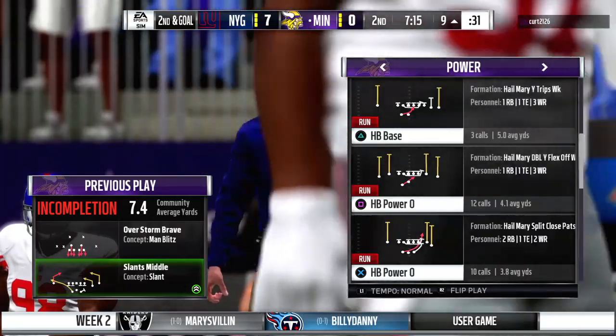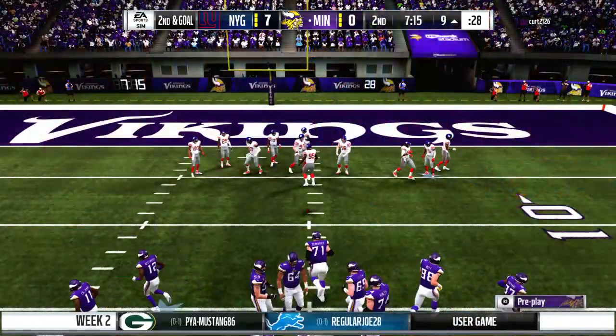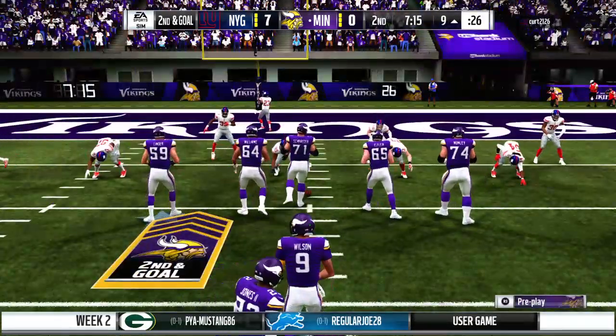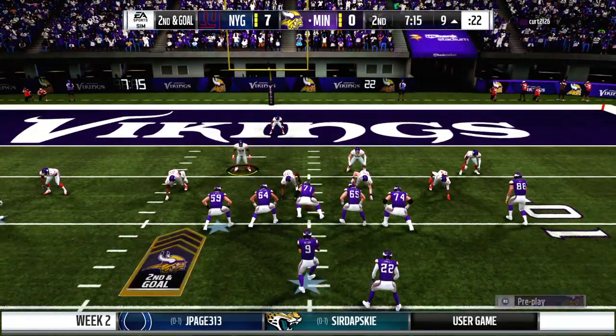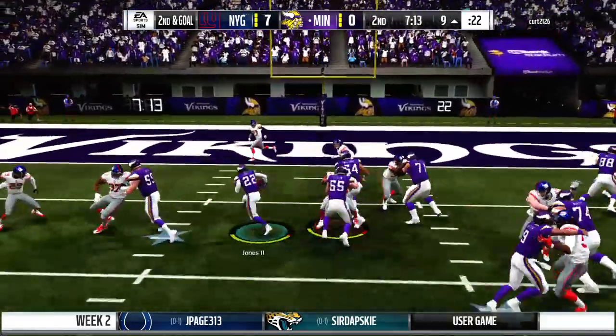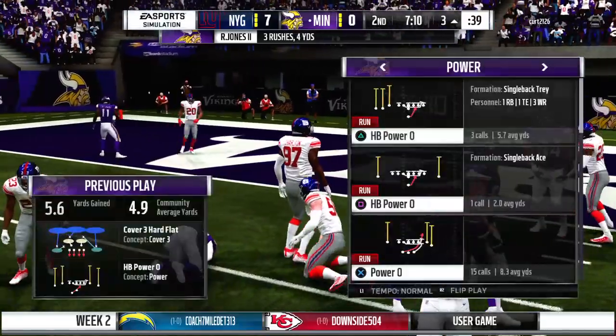You've always been very good about checking my math. Am I correct? That's the first time that it's been incomplete when they've thrown it to him? Yes, he had caught every other ball coming his way. So they feel like they've got something really good going there, and they're going to continue to go there until the defense makes an adjustment and takes it away. Well, they finally made an adjustment there. We'll see if they can build on that stop.